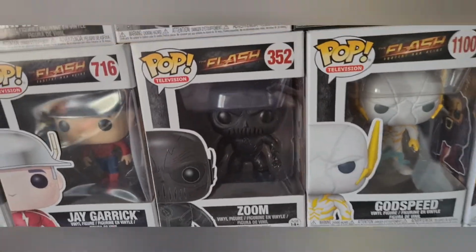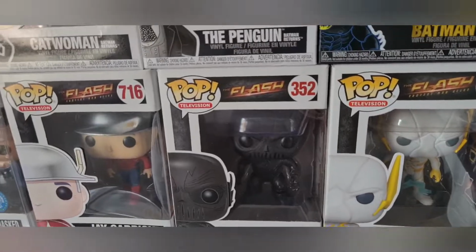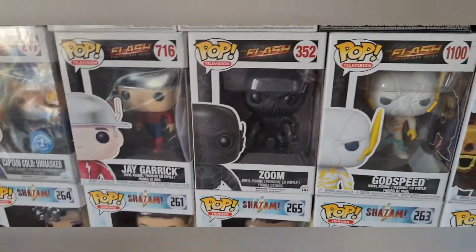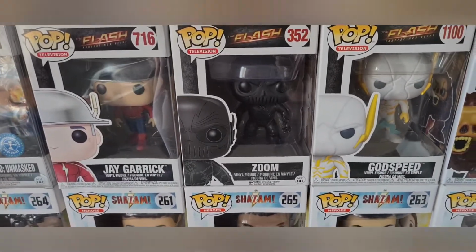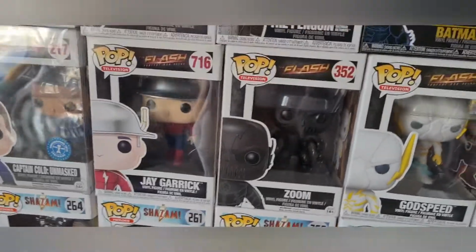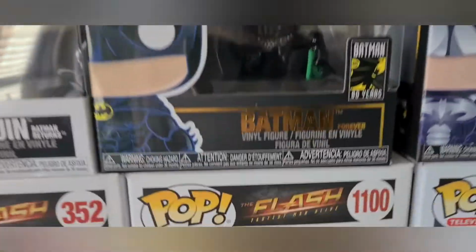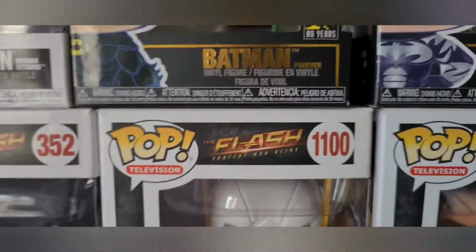And that is Zoom. And this, again, is one that I was surprised to get. I believe this was one that I got from Facebook Marketplace. This was one I had to get, and there was no doubt about it that I was going to get it. It was just a matter of time of when. And going back, as I say here, fastest man alive on top.